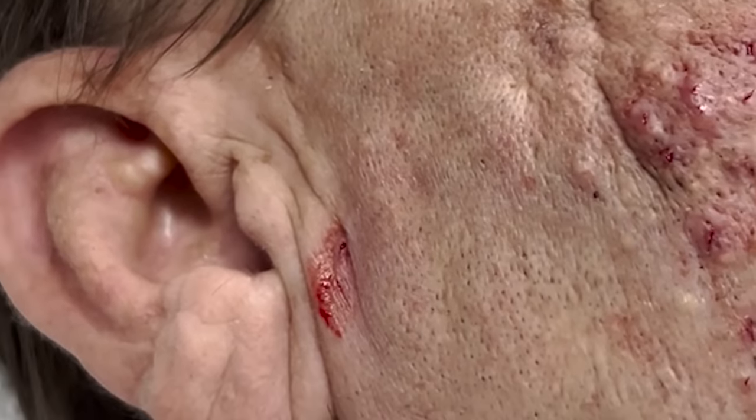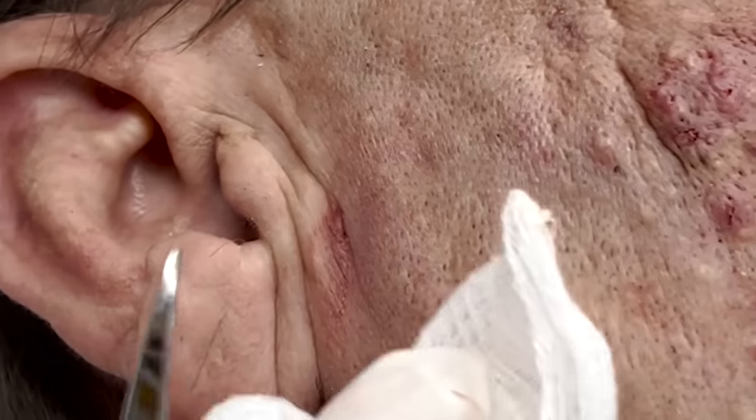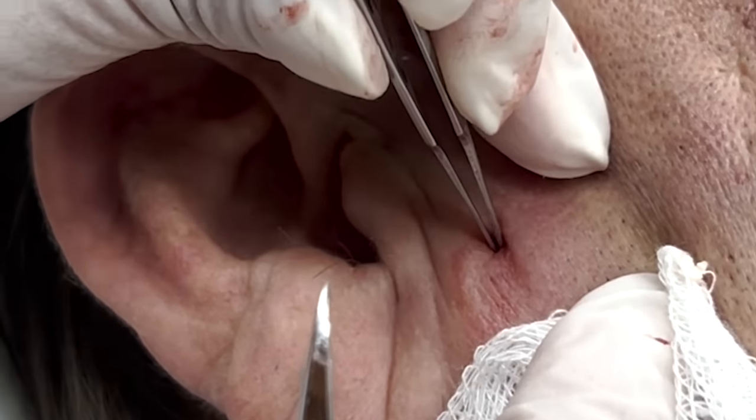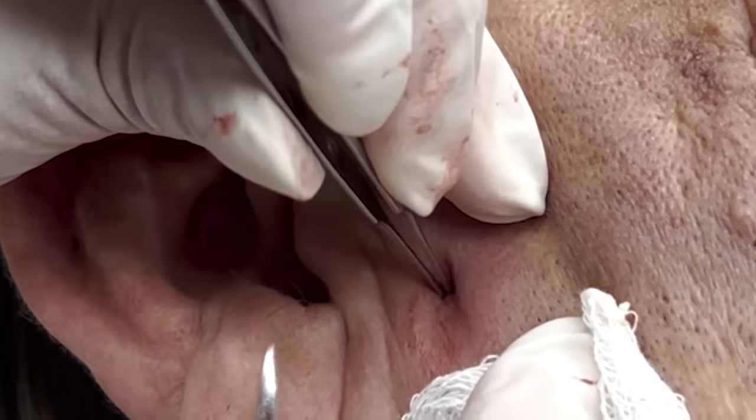This is so weird, like how that one and the one that was by my eye, they just come out of nowhere. Those, and they just look so big and weird. Yeah, some of them are real raised up.